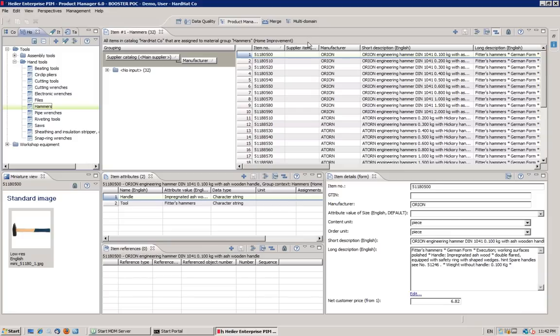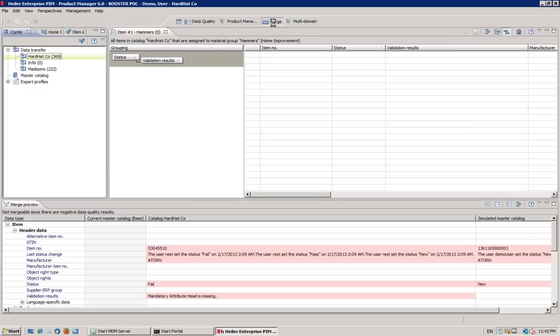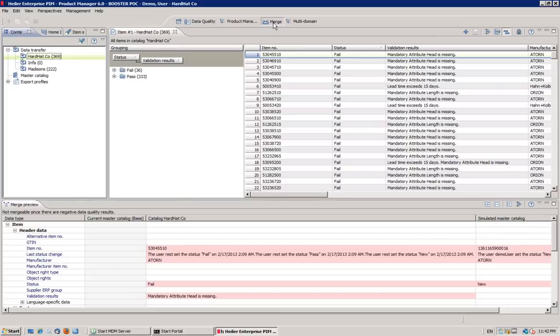So the next step is to take the Hard Hat Co. product data, which right now is living in its own little mini catalog, and merge that into my main master catalog, because my main master catalog represents all of the different suppliers that I'm working with, and that is the actual content that gets syndicated and replicated to my e-commerce platform, my mobile commerce platform, and other operational systems.